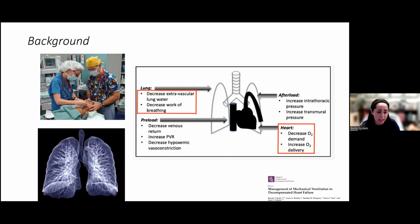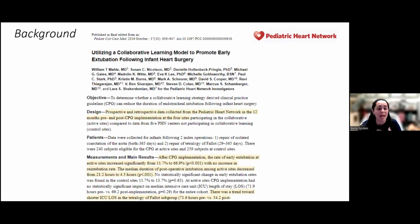And so with this as a background, in recent years, there's been a movement on a national level to decrease the amount of time that children remain intubated after their cardiac surgeries. And because of the potential benefits of early extubation, there have been consortiums such as the PHN Pediatric Heart Network Collaborative that have implemented clinical practice guidelines to promote early extubation after selected cardiac surgeries.